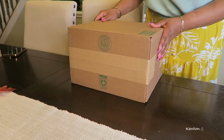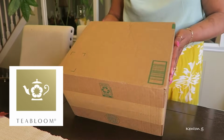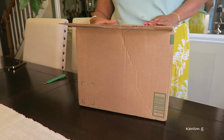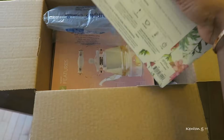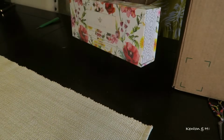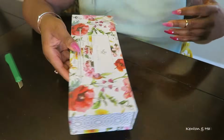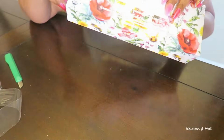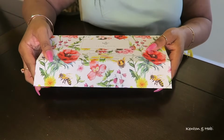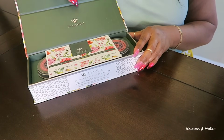First things first, I have an unboxing from TEABLOOM. So I was gifted the contents of this box and I'm super excited to share it with you. Let's see. Okay, first things first, we have a pretty box. And I believe this is a box of their herbal teas. This is called the Mother's Bouquet Collection, and it has all the directions on the back of the box, very precise directions on how to steep the tea. And look, how pretty, how nice.